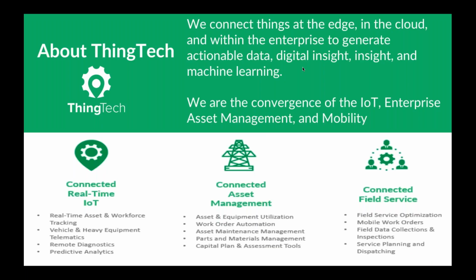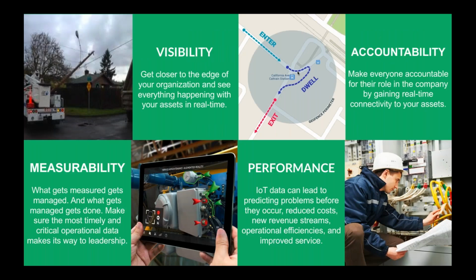Also, just wanted to give you all a little bit of background about ThingTech. So ThingTech, at the end of the day, was founded to address the needs of asset-intensive organizations. What we do is we combine IoT, enterprise asset management and maintenance, as well as mobility to help generate actionable data and enterprise asset intelligence. We work with organizations where visibility, accountability, measurability, and performance has either been lacking, siloed, or simply non-existent. ThingTech helps organizations at the end of the day to connect the dots, unlock their data, and generate actionable enterprise asset intelligence, which ultimately helps to contribute to both the top and bottom lines of those organizations.